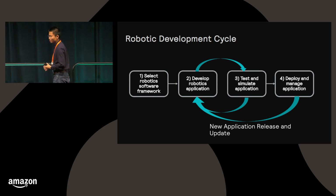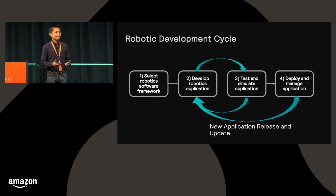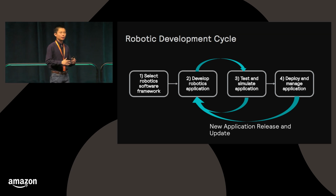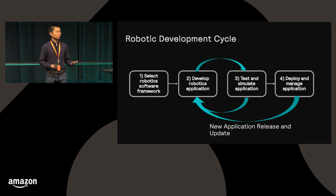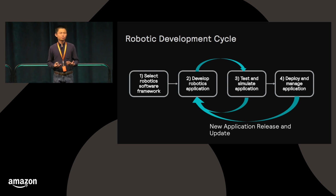So throughout that entire process, we've heard very common pain points and issues that have nothing to do with the core robotics application but take away a lot of development cycles and resources from these different groups and companies. So we thought about it and said, that's what AWS is good at. Let's solve these common problems for all these different robotics developers so that they can focus on developing their intelligence and applications, and not get into these common problems throughout the entire dev life cycle.